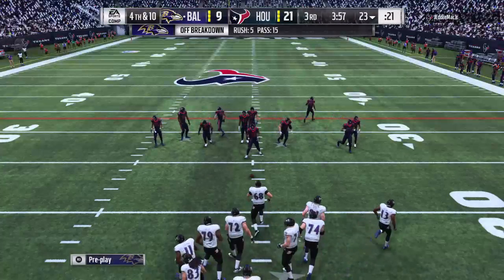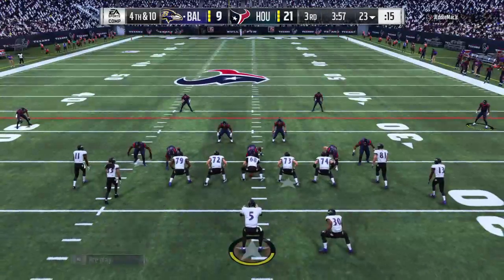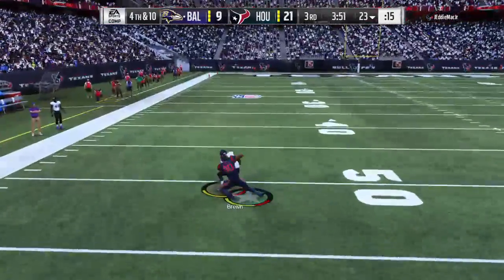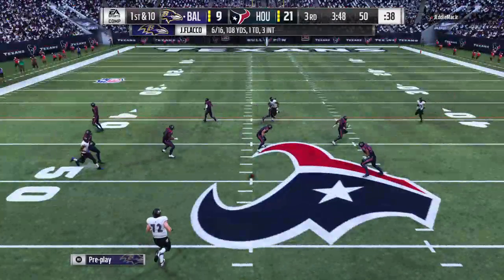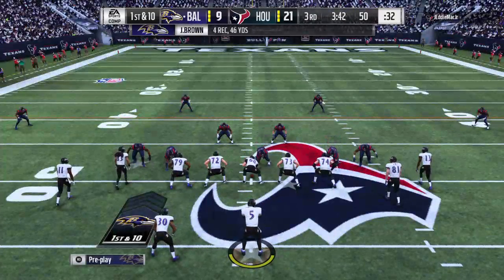Boy, not deterred from those first 2 failed attempts. They're going to go a third time here on fourth down. They do snap it. Flacco now. He gets it to Brown, complete, and he's got the first down yardage before being taken down at midfield. 27 yards, a big play there on fourth.